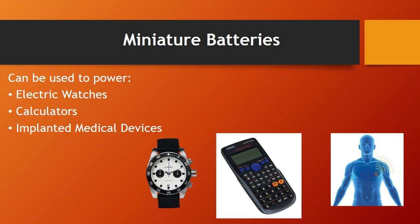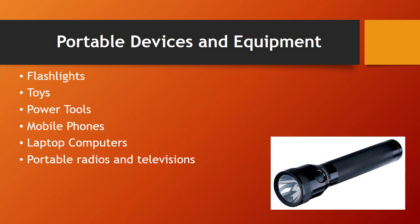In everyday life, we use batteries for a large variety of purposes. We use miniature batteries to power our electric watches, calculators, and implanted medical devices. Humans use other types of batteries for various portable devices and equipment. Flashlights, toys, power tools, mobile phones, laptop computers, portable radios, and televisions all use 2-watt to 100-watt batteries.